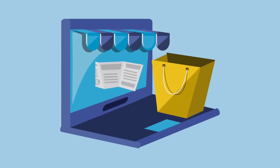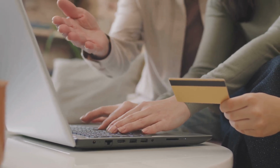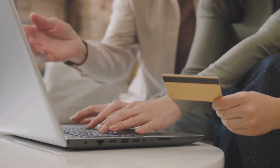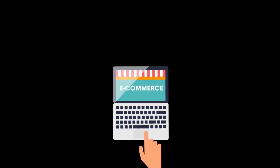Second, choosing the perfect platform. Once you know what to sell, the next step is setting up shop. The good news? There are tons of user-friendly platforms to help you create your store with zero coding skills required. Shopify, WooCommerce, and BigCommerce are some of the best options out there. Here's how to pick the right one.